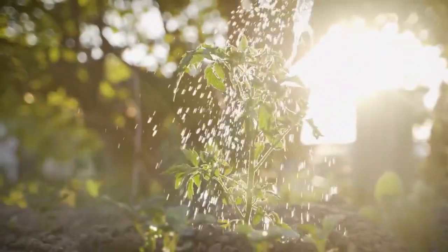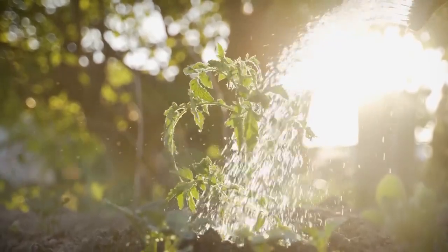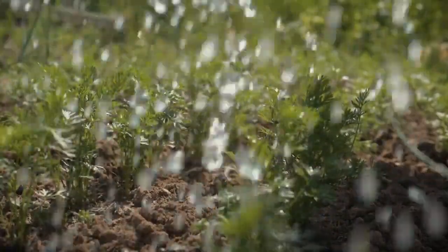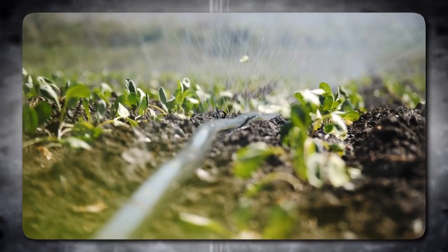But drip irrigation isn't all sunshine and rainbows. Setting it up can cost a pretty penny, and the tubes and emitters need regular checkups to keep them from getting clogged. Still, for fruit farmers looking to save water and grow top-notch fruits, drip irrigation is the way to go. Another way farmers water their fruit babies is through sprinklers.